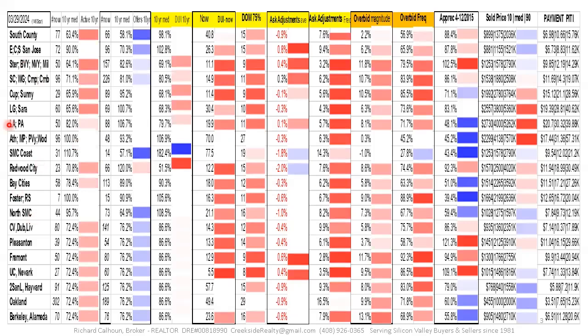These are the 20 micro market areas of Silicon Valley. Then we look at three components: the active inventory, the offers accepted, and the days of unsold inventory today compared to the 10-year median. We then move on and look at the raw count of days of unsold inventory. Then we go on to days on market.